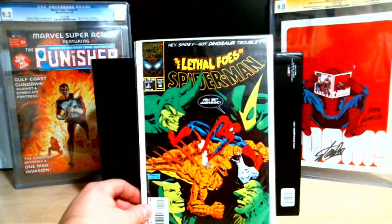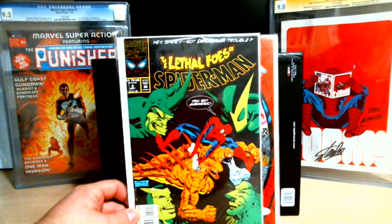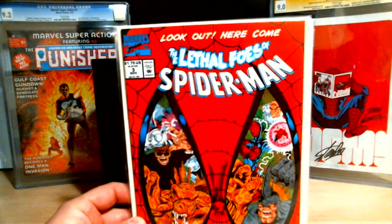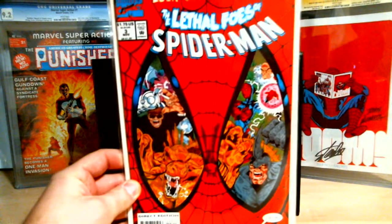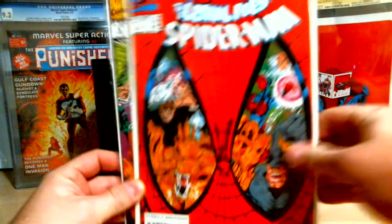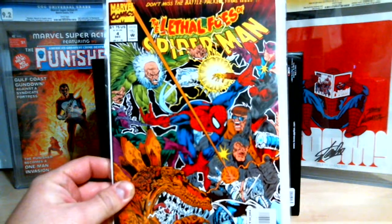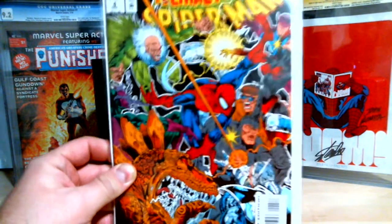Again, just for my own reading enjoyment, I got these, I don't remember what the exact price was, but I think this was maybe like $8 for all four. And this was really cool. I love this cover. You see all of Spider-Man's bad guys right there, in those eyes grilling him. And so yeah, these were always fun to read. Spider-Man fighting off the numbers always against him.